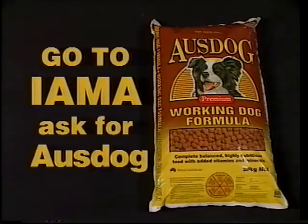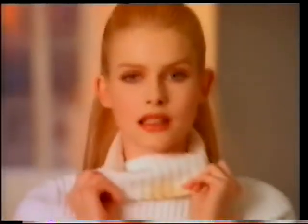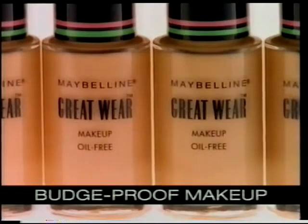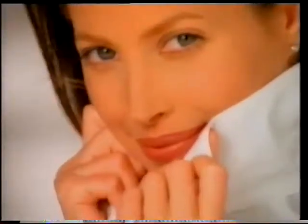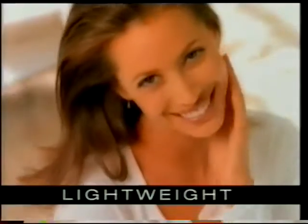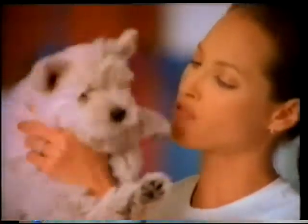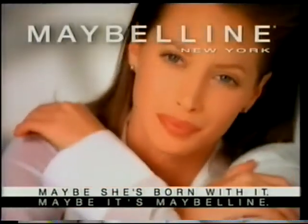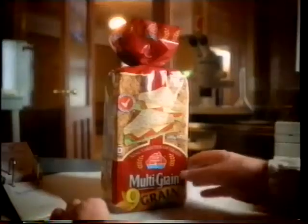Maybe you're tired of makeup that misbehaves. Maybe you're ready for real news. Now for Maybelline Great Wear Budge Proof Makeup. Great Wear. It stays on, won't come off on your clothes, and feels great too. The exclusive lightweight formula makes the difference. It gives you a flawless look all day without that heavy makeup feel. If only everything behaved so well. New Great Wear Budge Proof Makeup. Maybe she's born with it. Maybe it's Maybelline.